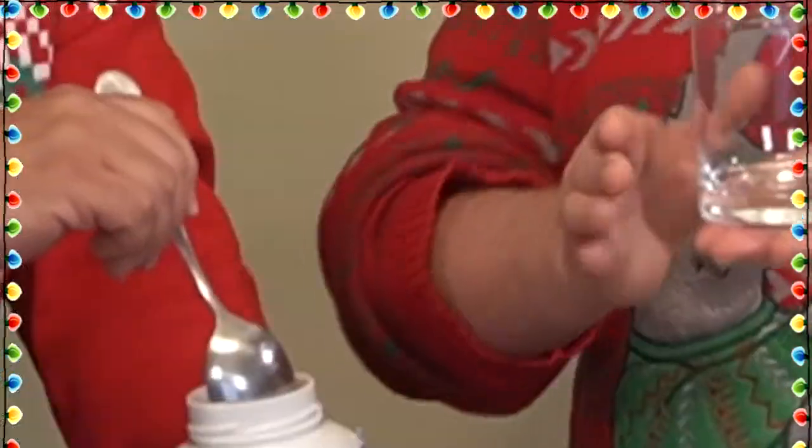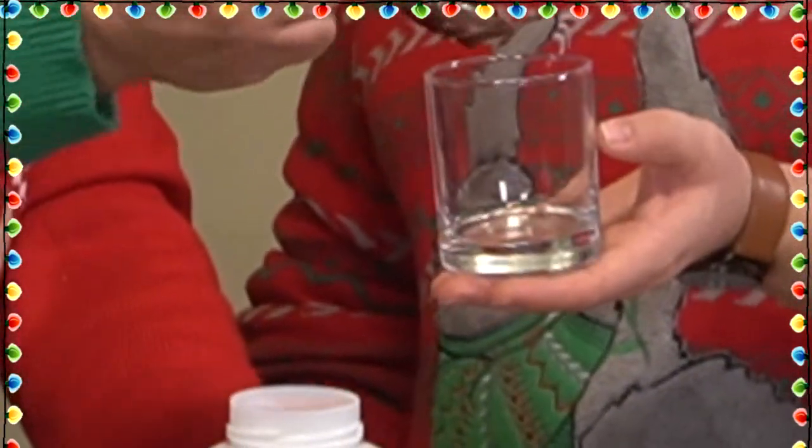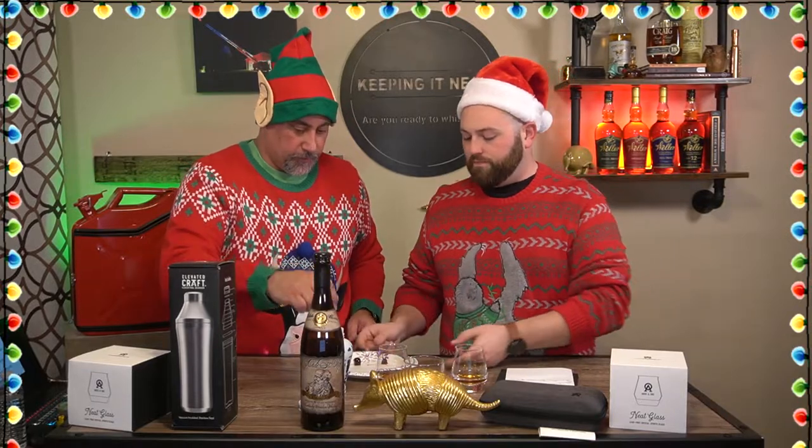Let's see what they look like. Whip it out. All right, everyone wants to see a cherry. Now, make sure you have the biggest spoon you can find to get in there. And look at those. Wow, look at it, it's a cherry. I've seen cherries and that's what they look like. All right, let's try these bad boys.